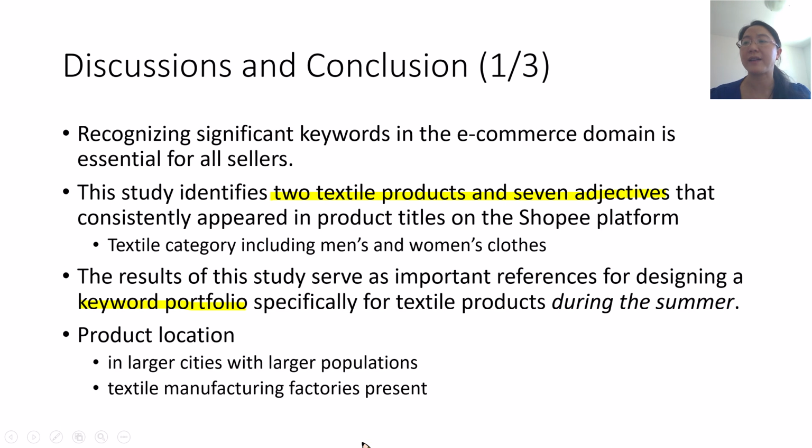This study found the effectiveness of keywords in the textile product category on the Shopee platform. To all Shopee sellers who are selling men's and women's clothes during the summer, recognizing those significant keywords, especially those adjectives, is very essential. This study certainly is an important reference for designing a keyword portfolio specifically for textile products during the summer.